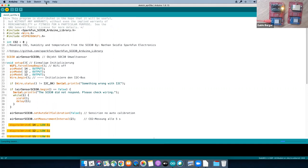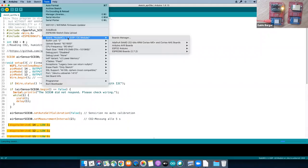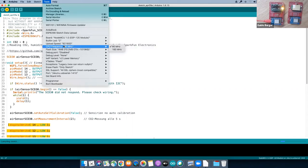It works on a Mac, like you see here. It works on a Windows system, even on a Raspberry. We have all the libraries that we need already baked into this portable Arduino version. Also, we have the board manager used to provide the ESP8266 with all the settings that we need.